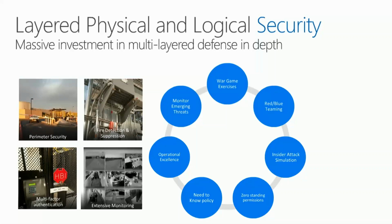We also have a zero standing permissions policy. So if you put resources, data, virtual machines, anything in Azure, you can rest assured that no one at Microsoft has access to your data unless you open a ticket and go through the process of approving access, at which point access will be provided for a limited period of time to help you troubleshoot any issues you're having.